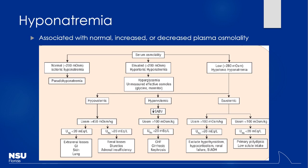More often than not, you're going to run into patients who have a low serum osmolality who are hyponatremic at the same time. And so this is when you can break it down into several different varieties, right? We're going to talk about hypovolemic hyponatremia, hypervolemic hyponatremia, and then euvolemic hyponatremia. Have you guys covered this with Dr. O yet? Good, so this will all be review. I want to focus on the medications, though, right?